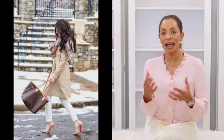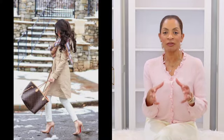So the first mistake you want to avoid when it comes to making your overall appearance or outfit look cheap, you want to make sure that you are not mixing and matching too many luxury brands. When it comes to luxury, some of us love it, some of us hate it. Regardless of how you feel about it, you just want to make sure you're not mixing and matching too many of these luxury brands. What tends to happen is that a lot of luxury brands have a lot of logos on them, or at least one logo. So you tend to have multiple logos at one given time.